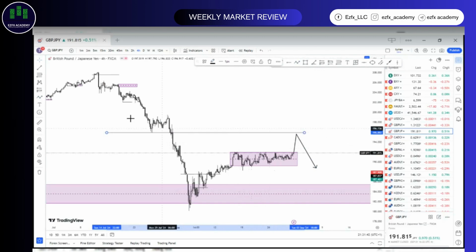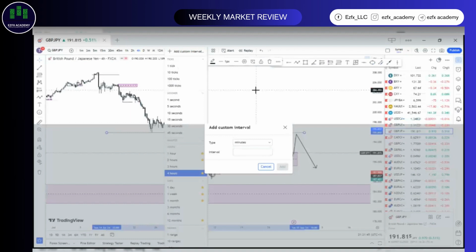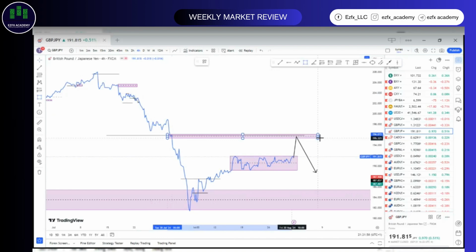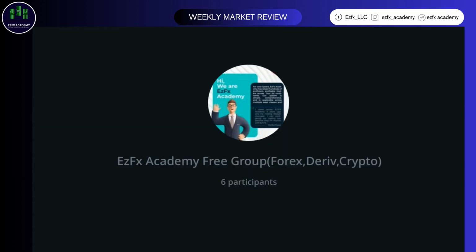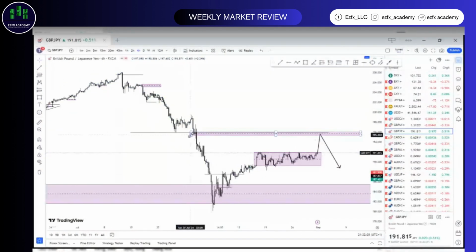Let's quickly check on the line chart. I'm very sure that we will be able to find, yes. So along that region, there's actually this very, very tiny pivot region that we might be able to actually work with. Let me quickly mark it out. All right, so let's see what will happen when price goes into that point. Give me a minute, please. Yes, very good.